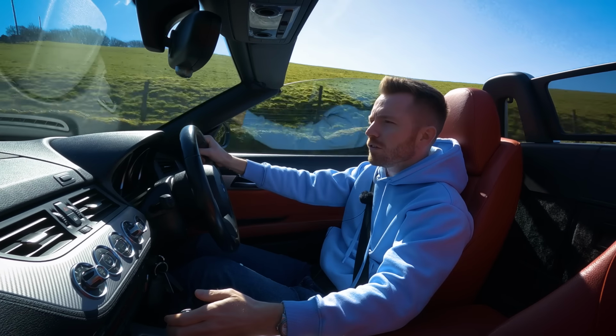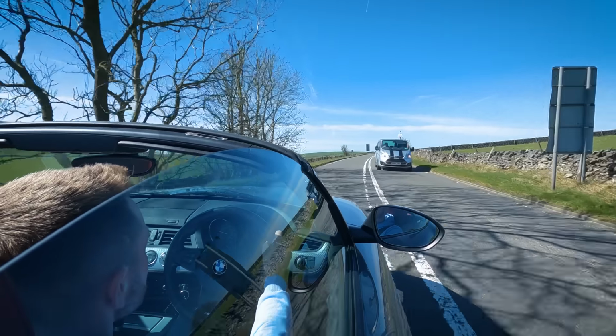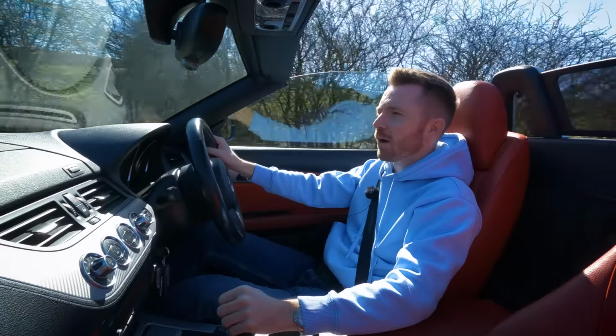This makes a lovely noise, you know. There's nothing better than driving a car like this on a day like this in the Derbyshire Dales.